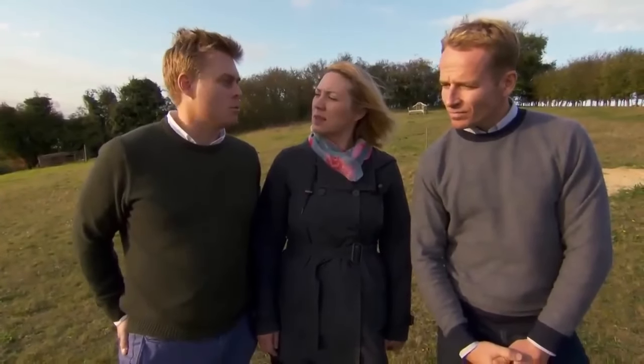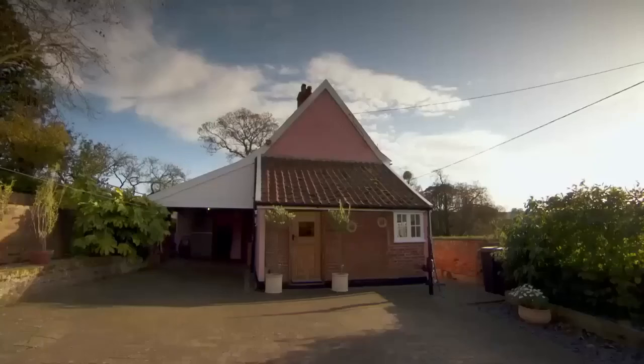I think coming here and seeing the land and what you get in terms of a house for the price, and the compromise you have to make between the two, I'm swayed more towards the house being the focal point rather than the land. So, how much do you think it's on the market for? I'm thinking around the 450,000 mark. Okay. I'd say 500. Ooh, quite a spread.